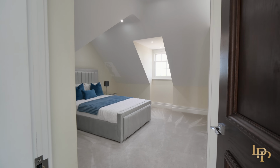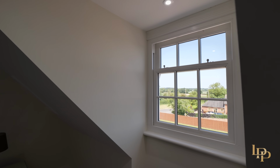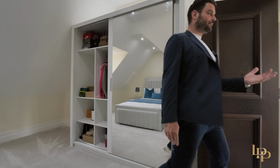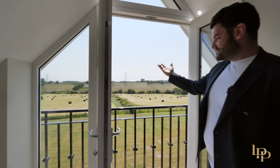So there's a further 2 bedrooms up here. This room actually benefits from views of the countryside on the other side of the property. Nice wardrobe here, and then the final bedroom, and some would argue this bedroom has the best view in the entire property.